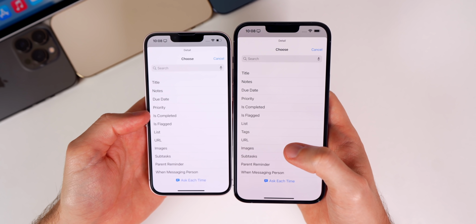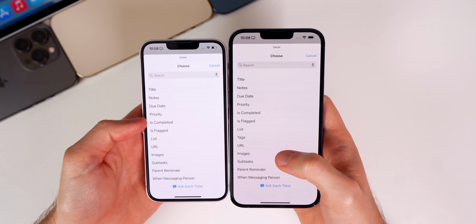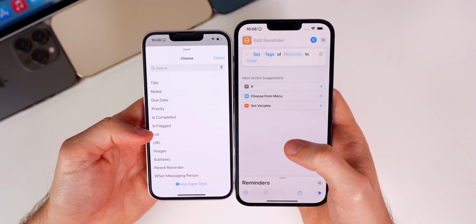And speaking of actions, if you create a shortcut for the reminders application, you want to edit the tags as part of a shortcut action, you can see you can now do that. Whereas before there was no option to edit the tag via a shortcut.